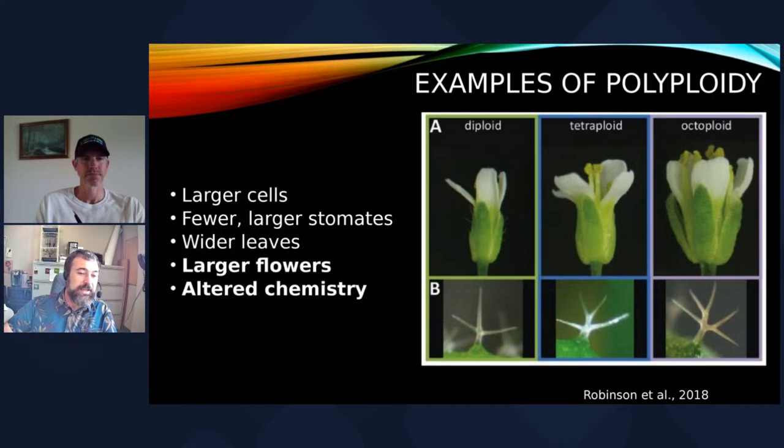But what I think was really interesting about this paper is down on the bottom panel, B, you can see the diploid trichome in Arabidopsis. They have these funny little branched trichomes like this. But what you can see as you increase ploidy level is the branching changes. I'm not saying that we're going to get branched trichomes in cannabis, which would be really awesome if we did. But the important point here is that it affects trichome morphology. And that's a really important factor for cannabis for very obvious reasons.